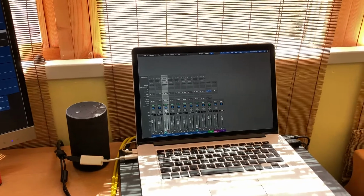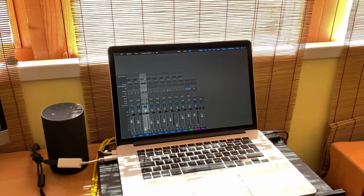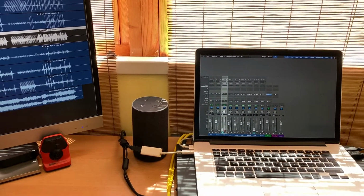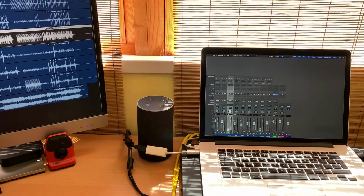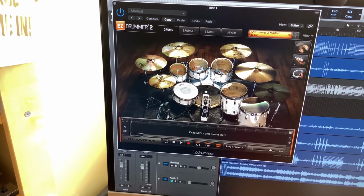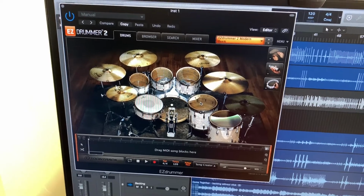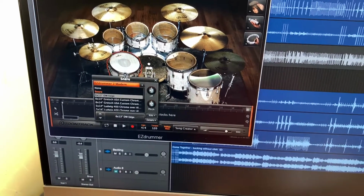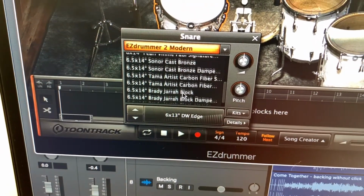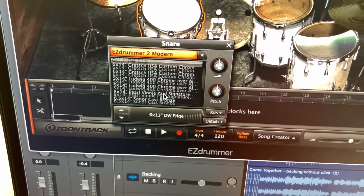Now, if we don't want to use the stock Roland sounds, we can bring up the Toontrack drums. Hang on a second, I'll just bring those up and show you. So here's the basic Toontrack EZdrummer 2. This gives us access to some beautifully sampled drums. We can change all of these. We can change the snare drum. As you can see, you've got some Gretsch snare drums there. I think there's a DW in there, a couple of Tamas, some Pearl.